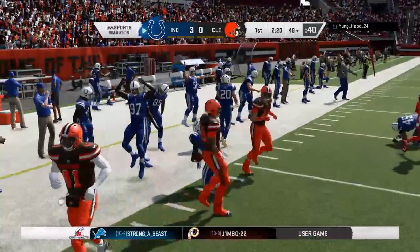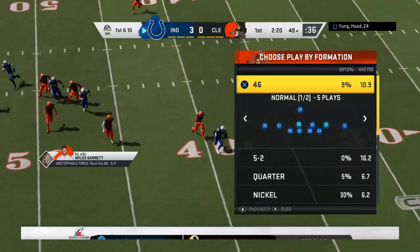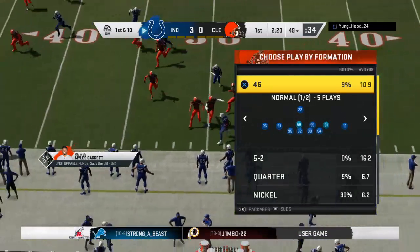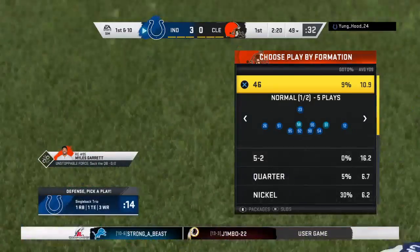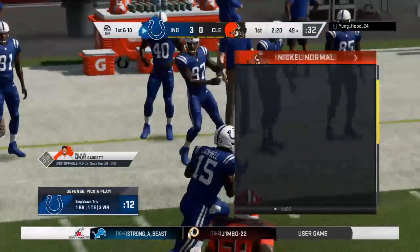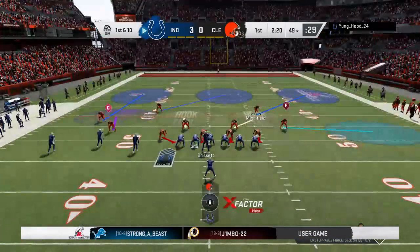A good return there, 17 yards. And the Colts will go on offense here, 1st and 10. The Colts come to the line ready to start their next drive.